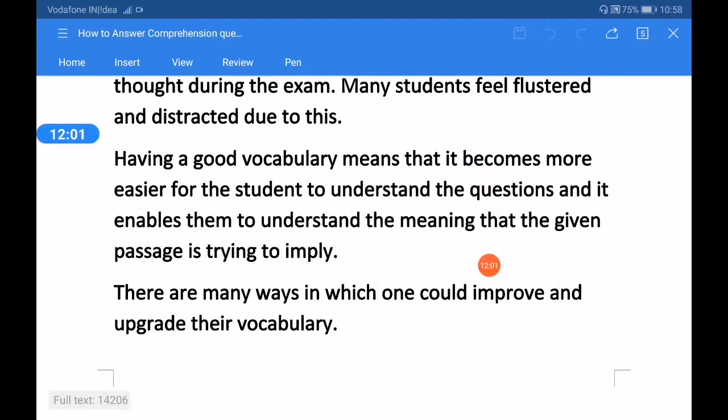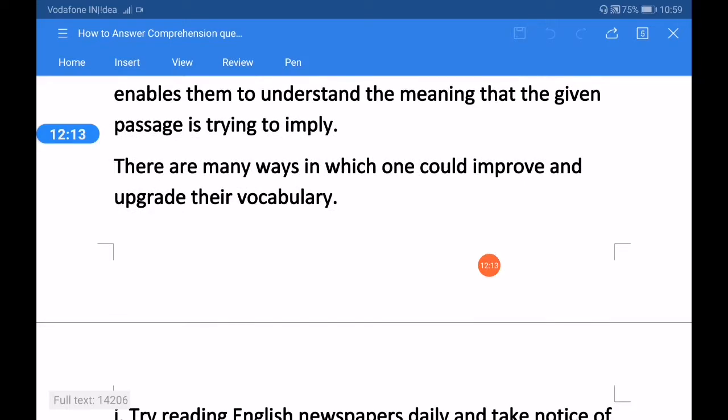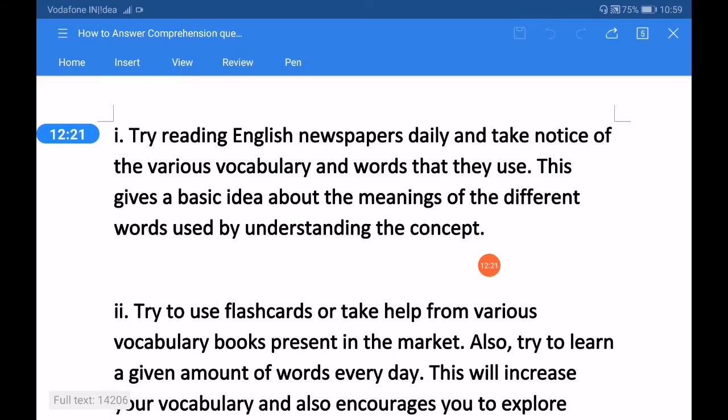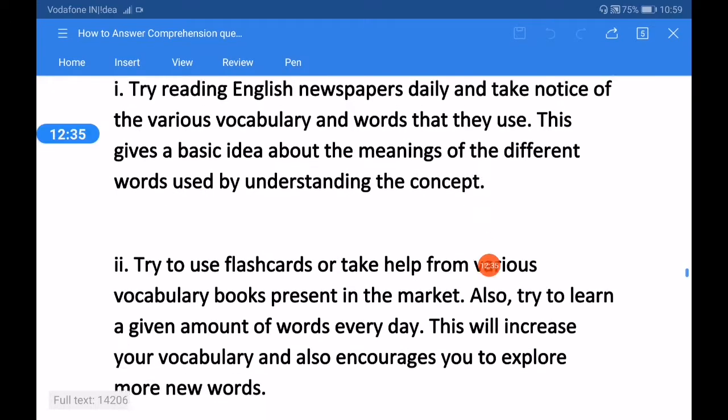Having a good vocabulary means that it becomes more easier for the student to understand the questions, and it enables them to understand the meaning that the given passage is trying to imply. There are many ways in which one could improve and upgrade their vocabulary. First step is try reading English newspapers daily and take notice of the various vocabulary and words that they use. This gives a basic idea about the meaning of the different words used by understanding the concept.